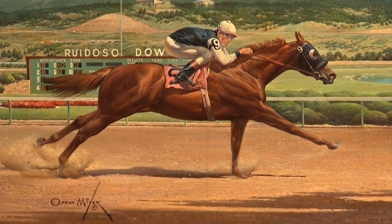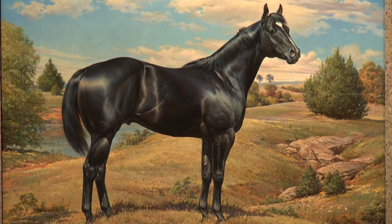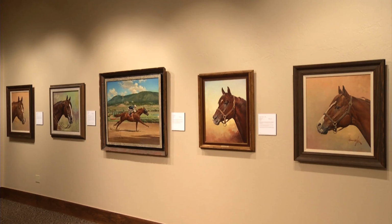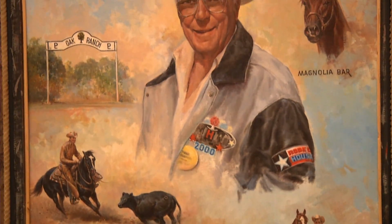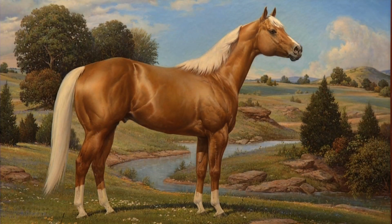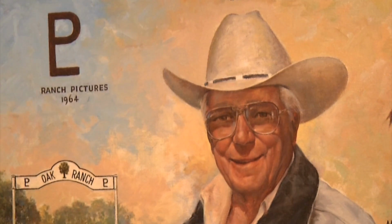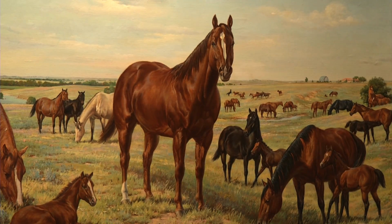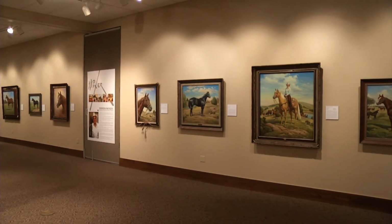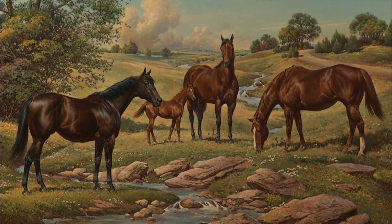Just as famous as the paintings themselves, Orren Mixer's personality, demeanor, and ability to recall accurate details about all the horses he painted and the people he painted them for make him stand out even more. Mixer could masterfully capture the beauty in every horse. He was quite a storyteller. Behind every painting is a story. Behind every individual he ever met, he never forgot a face or a name, and he remembered every detail of every painting that he did, where it was, where the pictures were taken, where the horse was, who the owner was, and all those kinds of details.